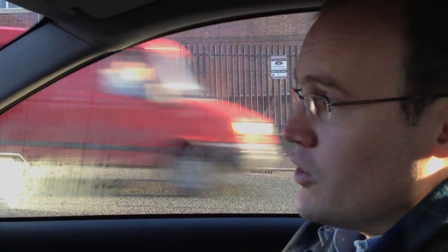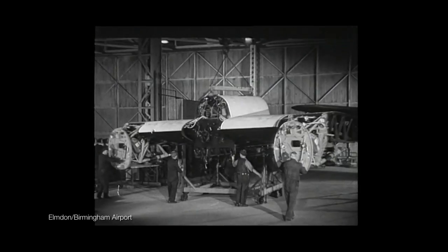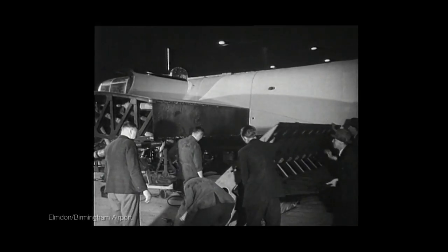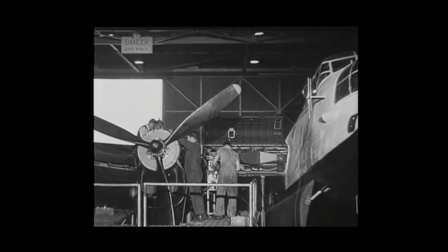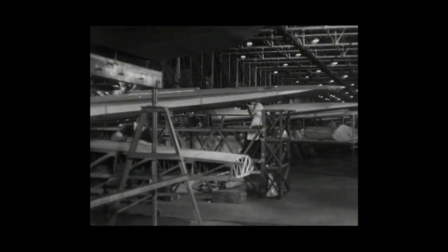The smaller planes like the Fairey Battle and the Hawker Hurricane were flown off site. The larger planes, which were built in sections at the East Works, just behind us, were then driven via the road to Elmdon, Birmingham Airport. At the far side of the airfield, there was another shadow factory for Austin, where all these big aircraft, the Avro Lancaster and the Short Stirling, were assembled, and they were flown out of Birmingham to whatever their destination was.